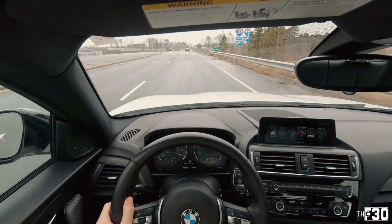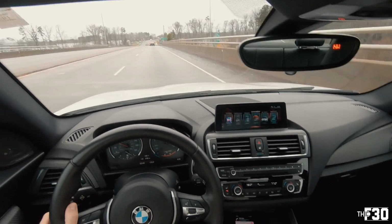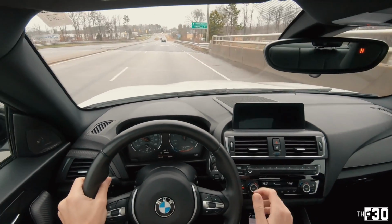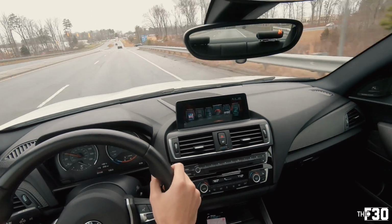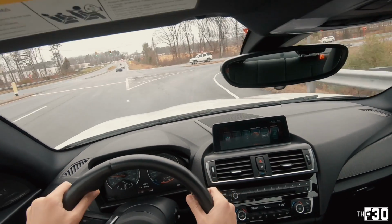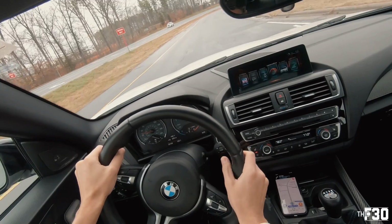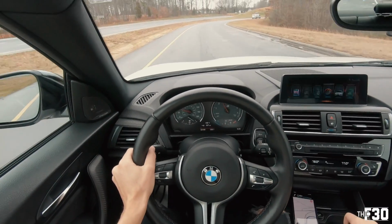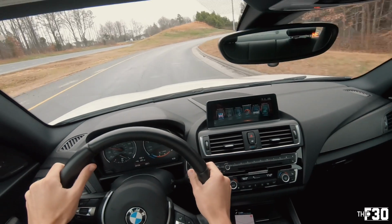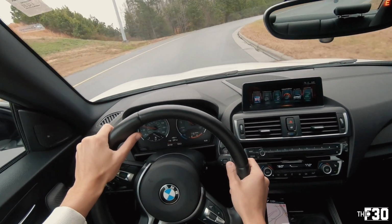Dude, let's go right away. This thing's sick. We're gonna have so much fun in this car. Are you kidding me? So we got Michelin Pilot Sports on here right now, which I've actually never had on a car, but as you guys know, they're supposed to be really nice tires. I mean, it is kind of wet out today, so I don't know. See how this thing does.